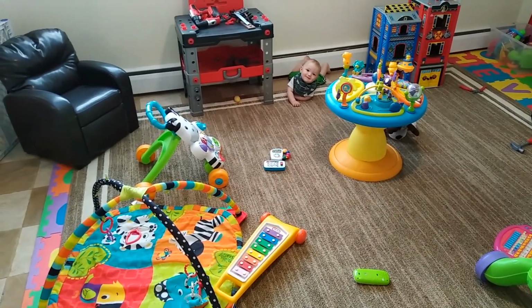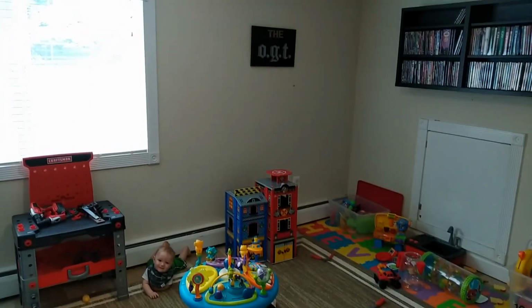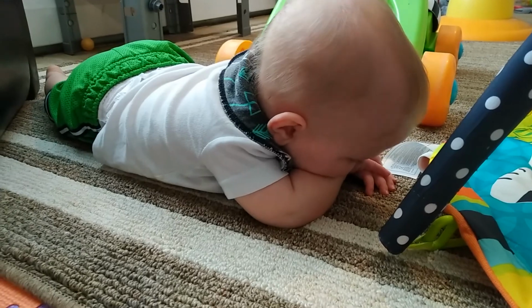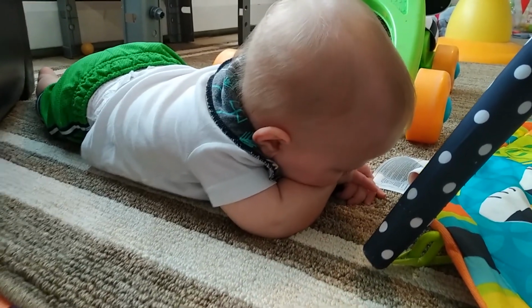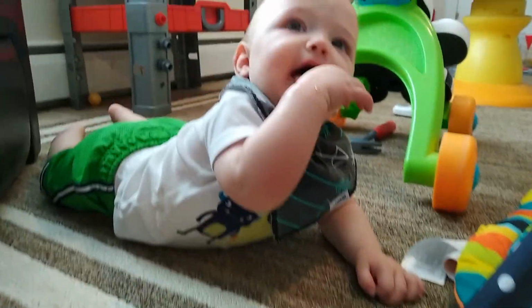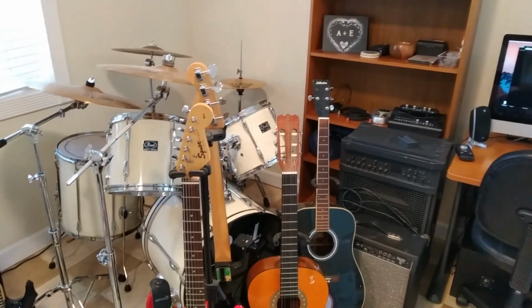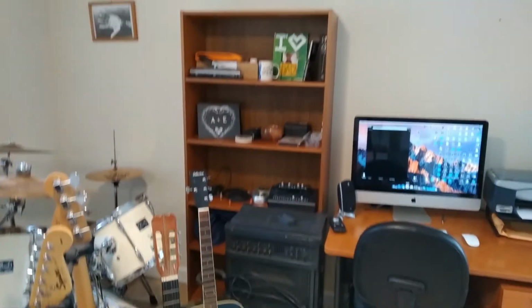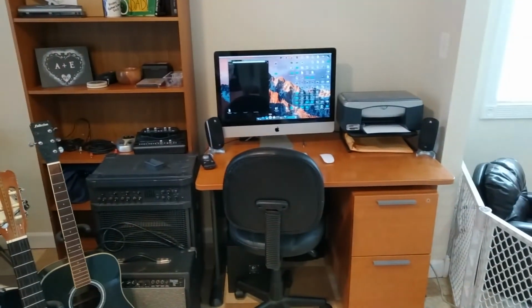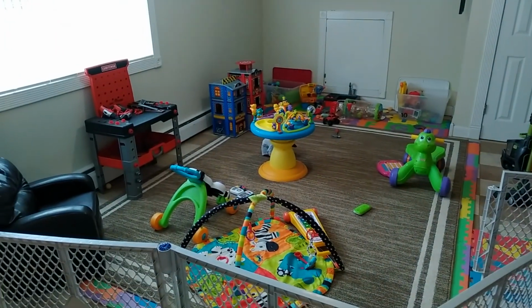You like the play area all clean? What are you doing? Desk has moved downstairs. Music area is just more crammed together. I got a shelf, desk, hard perk. Inside's clean.